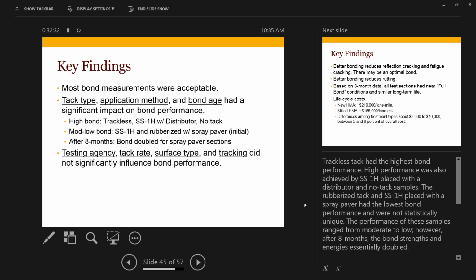We found that testing agency, so us and Ohio University, was not statistically significant. Tack rate was inconclusive. Statistically, not significant, but there may still be something there about tack rate to discover. Between the surface types in our testing, it was not significant. But again, we have seen other cases where a milled section does actually perform better than a regular, aged HMA, unless you don't clean it up, and then it's really bad.